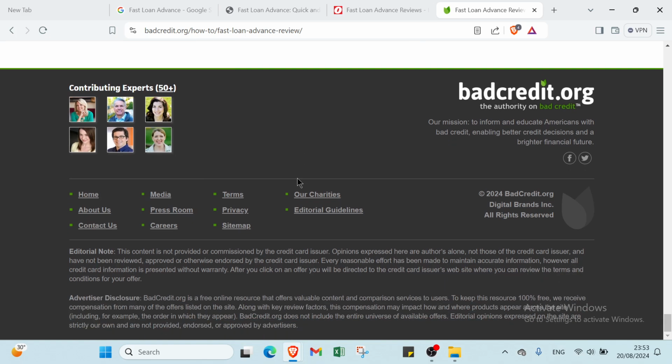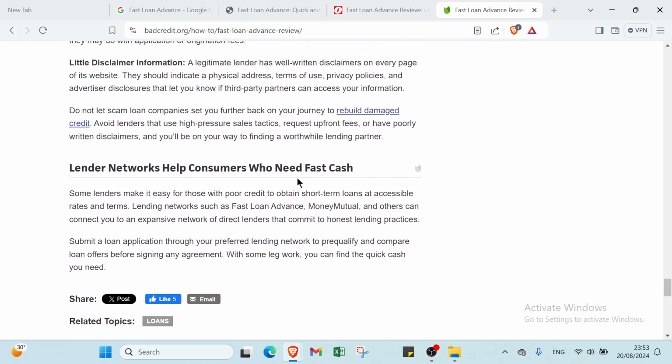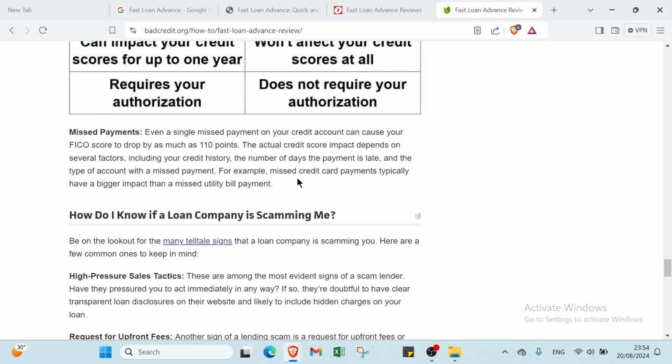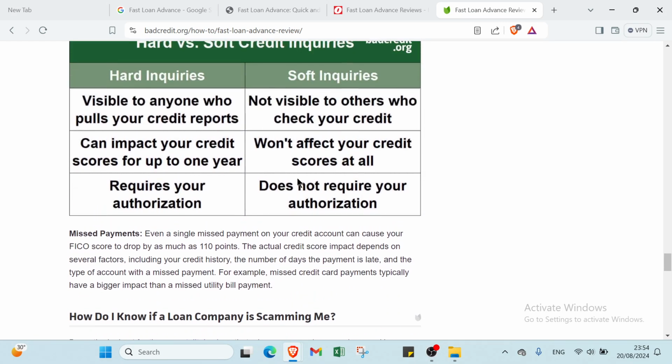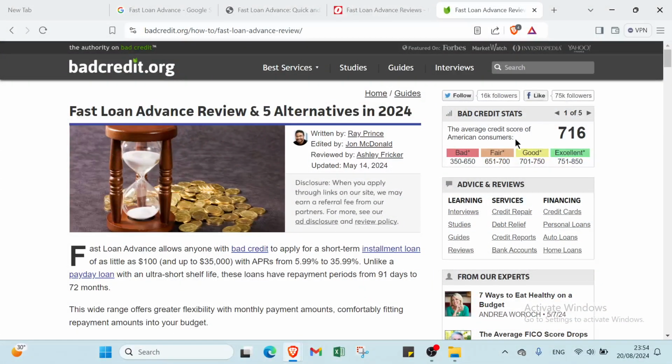Then we have plan for emergencies. If you frequently find yourself in need of fast loans, consider setting up an emergency fund to cover unexpected expenses in the future. Then we have the last one, monitor your financial health. Regularly review your financial situation and loan status to stay on top of your obligations and make adjustments if needed. By following these tips, you can use a fast loan advance more effectively and avoid potential pitfalls.